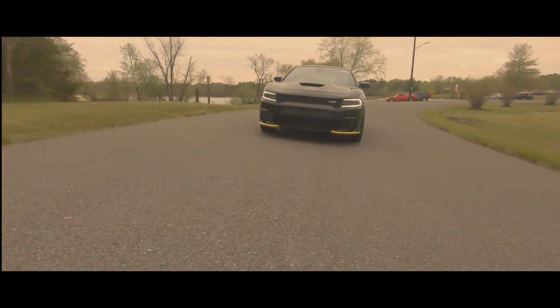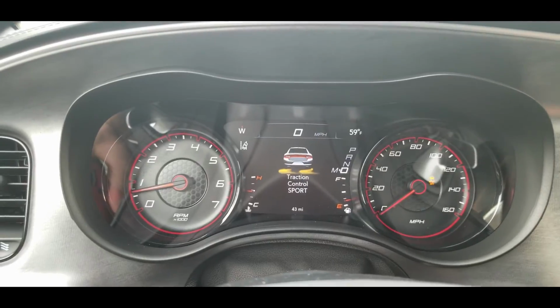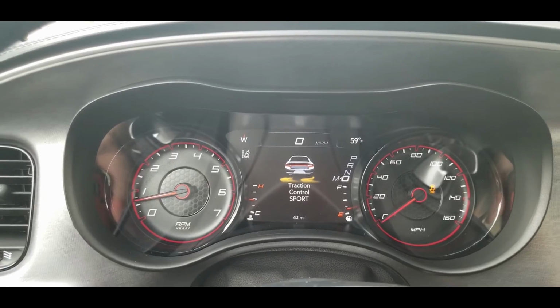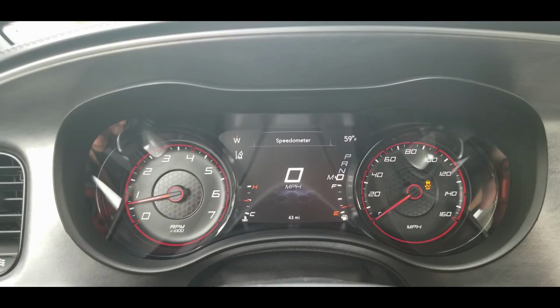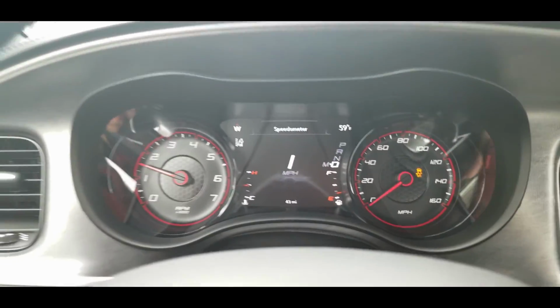Let's put her to work with a 0-60 time run. Launch control off, sport mode activated. We have been cleared for a 0-60 time. In 3, 2, 1.